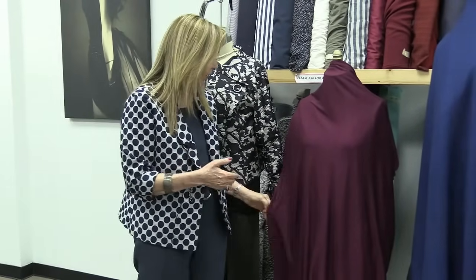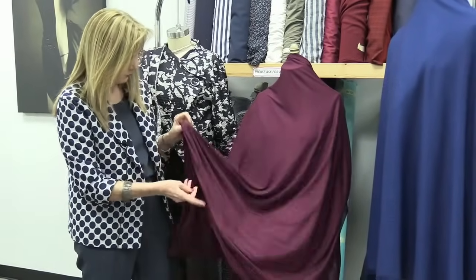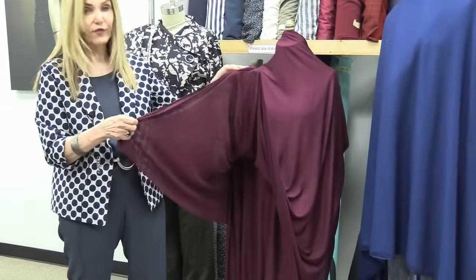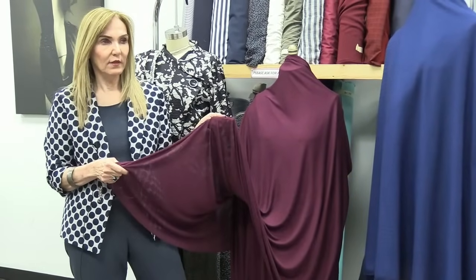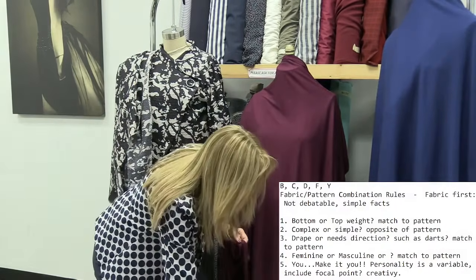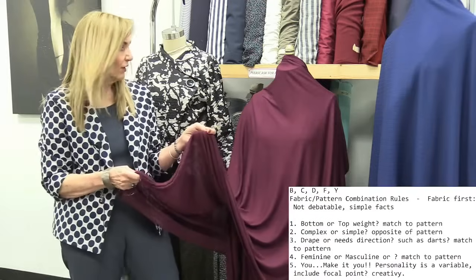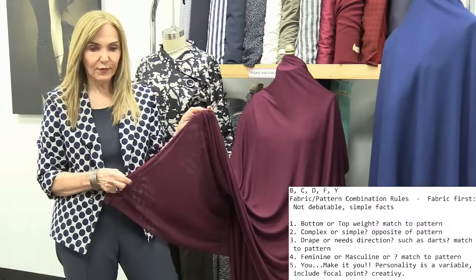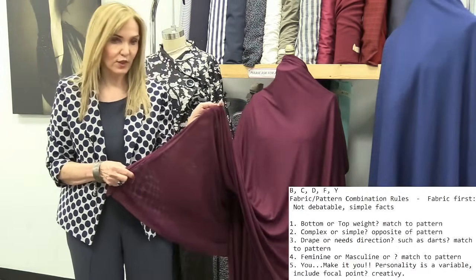This fabric is a 100% cotton. It's really lightweight. If you can kind of see, you almost can see through it. It's very lightweight. So you might get this and say, okay, what am I going to make out of this? There we go. Here we start. So the first question is, I keep forgetting my list, the first question is bottom or top weight. You could do this as a bottom weight, but recognize that it would be very sheer. So most likely you would not want it as a bottom weight. You want it as a top weight.